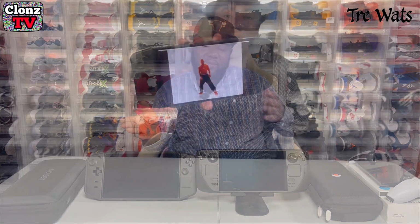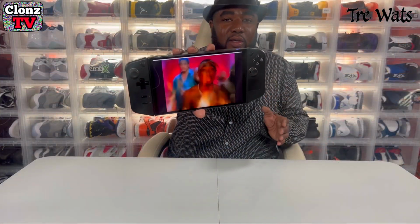Let's review the Steam Deck OLED. I don't know what to do. The plan was to get one handheld gaming device. Now, the first one I got was the Lenovo Legion Go. This was the first one I got.